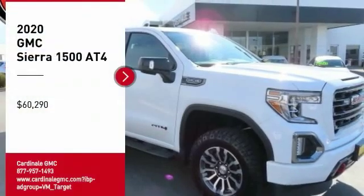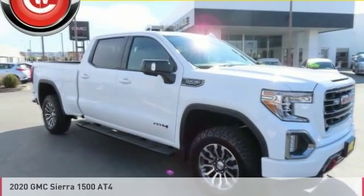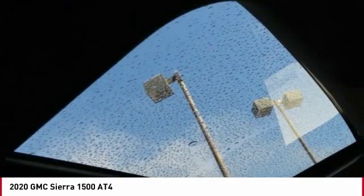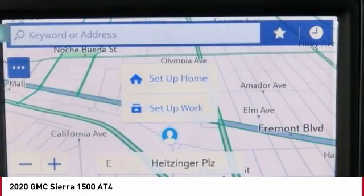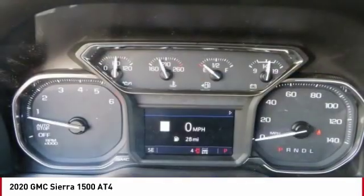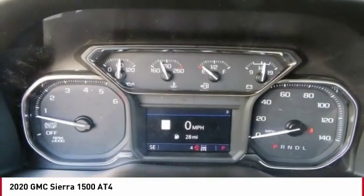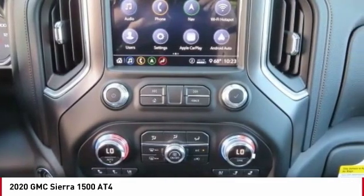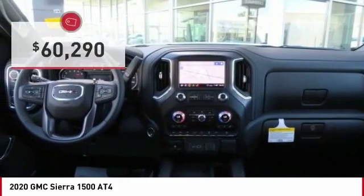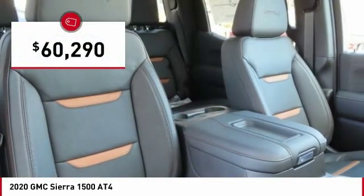We are pleased to show you the 2020 Sierra 1500. The GMC Sierra is a full-size pickup with all the functionality you could expect. With multiple trim levels, the GMC Sierra provides a wide range of features for you to enjoy. Power and advanced technology can both be found in this fantastic truck and is priced below $65,000.